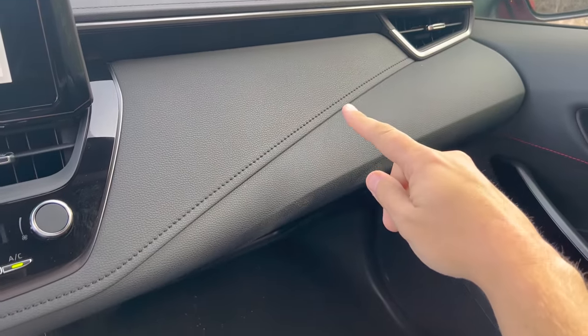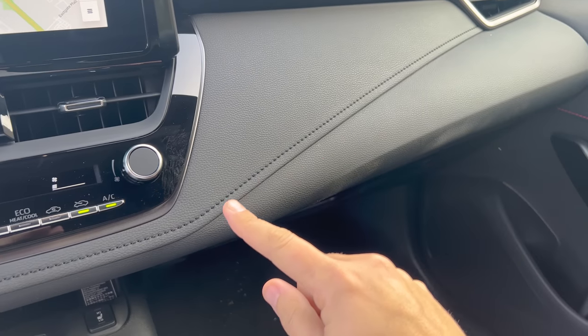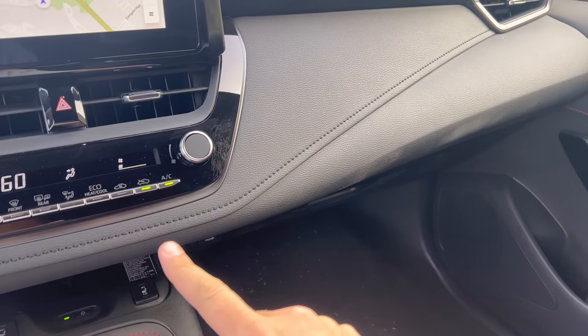I guess they decided that was where you draw the line. You can't put red stitching on the dashboard. No, no. You just do it everywhere else, and then you stop at the dashboard. But anyway, let's talk through some cool performance-y stuff in this interior.